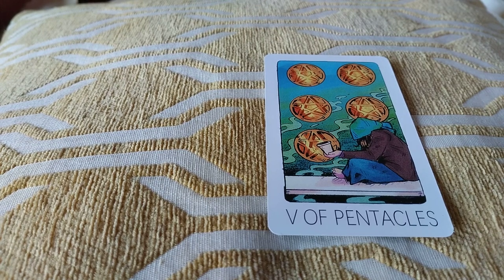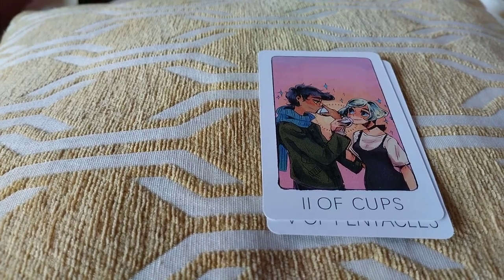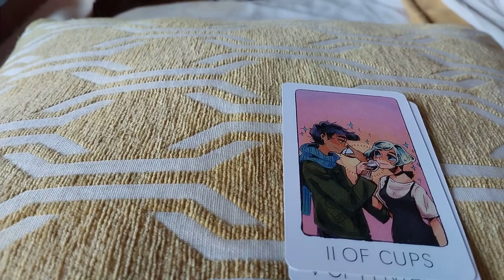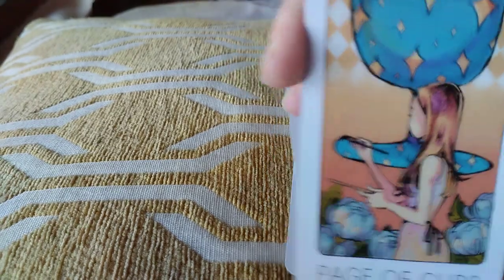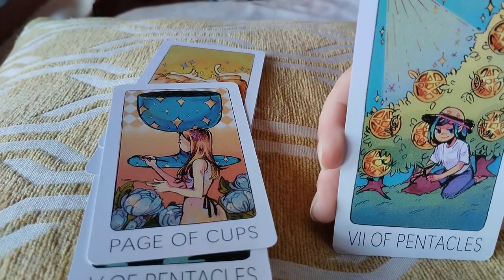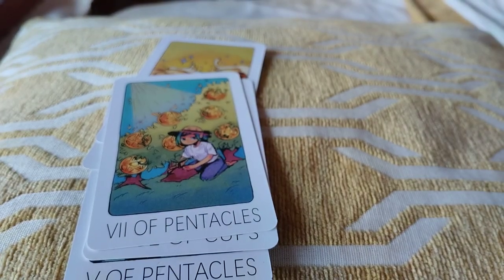Five of Pentacles. Two of Cups. I'm just going to move this down. I've got the most awful tripod for my phone. Three of Cups. Page of Cups. So it doesn't come with a guidebook, so it's one that you would just interpret intuitively.